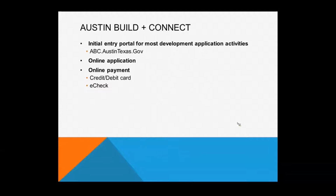Your initial point of entry for any development project in the city is going to be the Austin Build and Connect portal, abc.austintexas.gov. That will be your single point of entry for every development project throughout the city from now on. We're doing this in a phased approach, and I'll get to the timeline here in a little while. But the whole point of this is to simplify the application process for everyone.